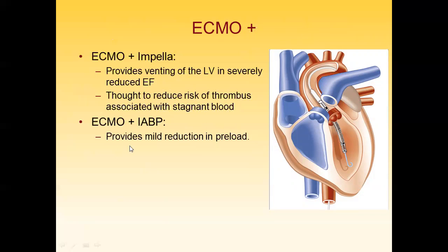Then the balloon pump, at least in some circumstances, does seem to reduce the afterload in the ventricle, the LV. So whatever function is there has a little more chance or time to be ejected by the LV, and it also increases your blood pressure and increases your pulmonary perfusion. So you see a benefit to both of these, and you'll see that they're done occasionally or intermittently.